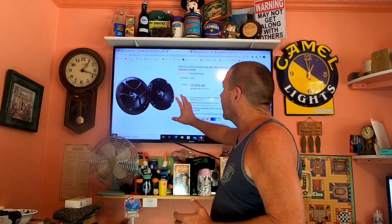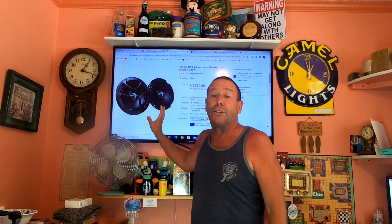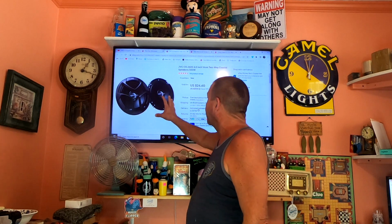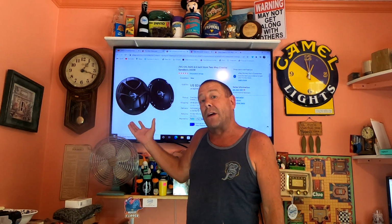One thing I wanted to talk about is utilizing stock photos and why it's a bad idea. These have probably been in my store for a little over a year. I sold these back in June, so it's been 2 months. The buyer actually opened them up and said that there was only one speaker, with 2 grills, 1 speaker.